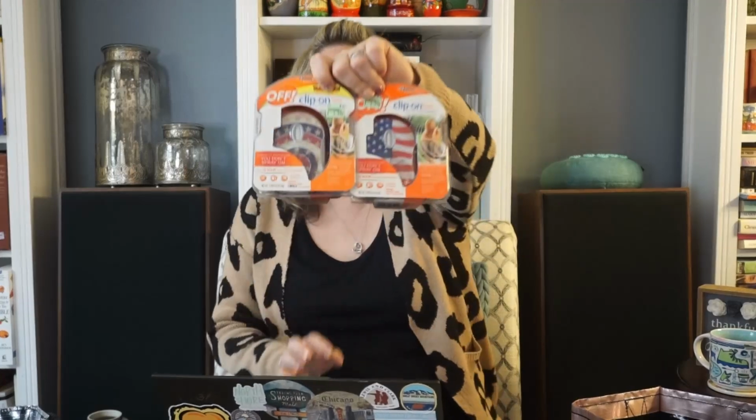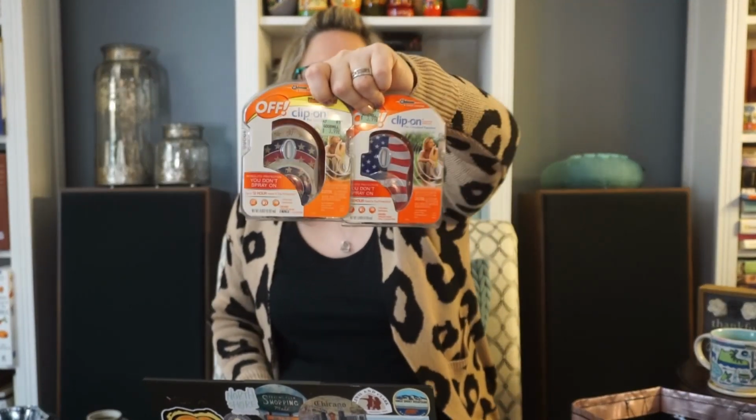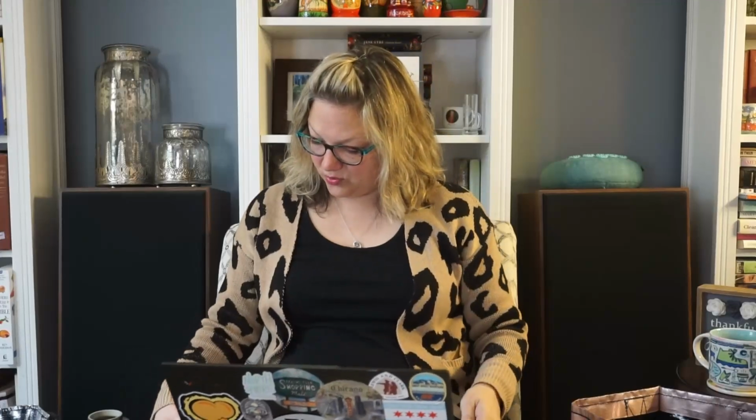Okay, so another thing that I bought is these Oxo clip-ons, and it's kind of cool because they're patriotic. They have the American flag on them. So they were each $4, and I'm going to guess that I've never sold the American flag one. So Oxo clip-on American flag. Let's see what they sell for.